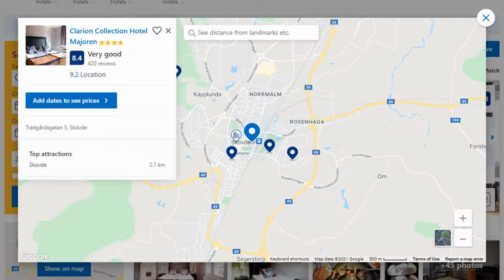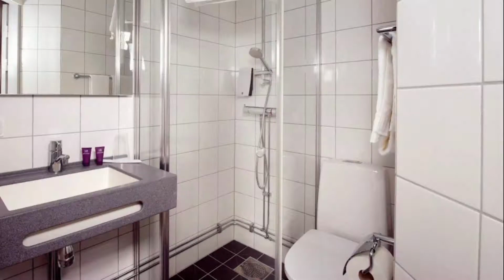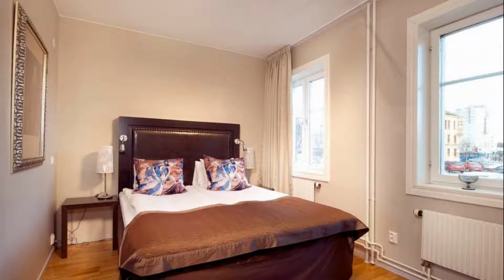Number 3. It is a 4-star hotel. The location of this hotel is outstanding and guests love walking around the neighborhood. Check-in time is 2 p.m. and check-out time is 12 p.m. Guests are required to show a photo ID and credit card at check-in. Pets are allowed in this hotel.